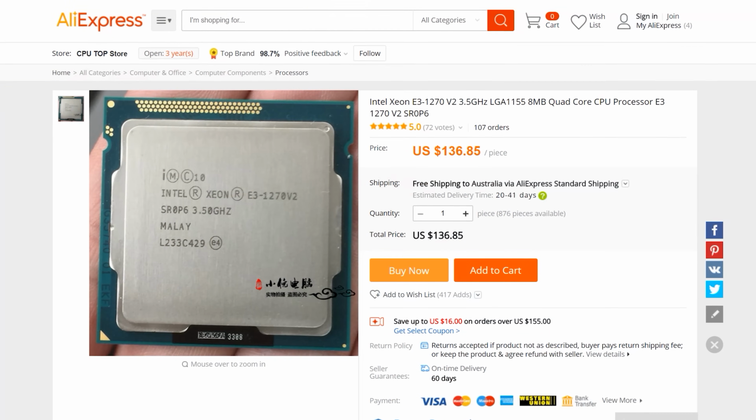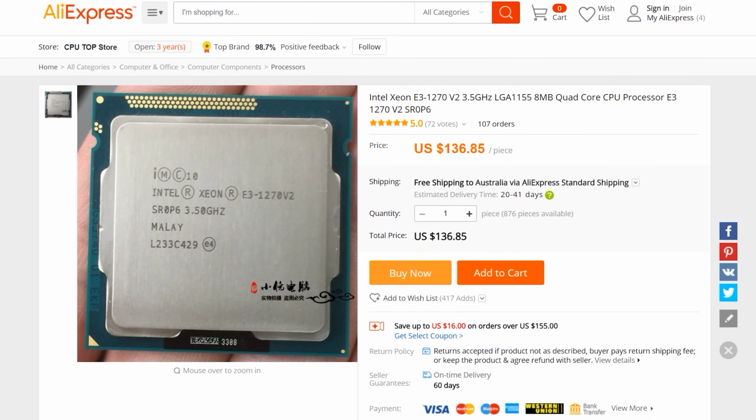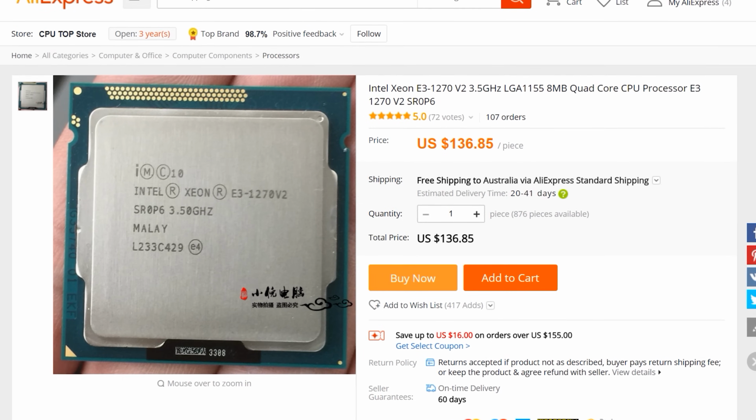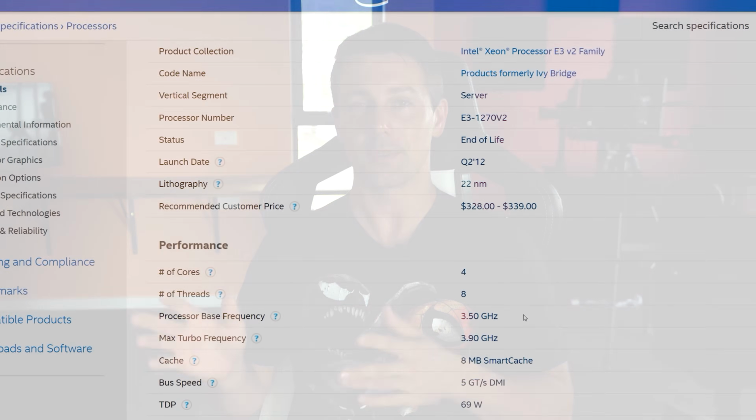So now coming in at number 2 is the E5-1270V2. This is the Ivy Bridge architecture, still very good to this date. Now you're getting 4 cores, 8 threads of non-overclockable performance at 3.5 gigahertz base clock, but it also turbos all the way up to 3.9 gigahertz.